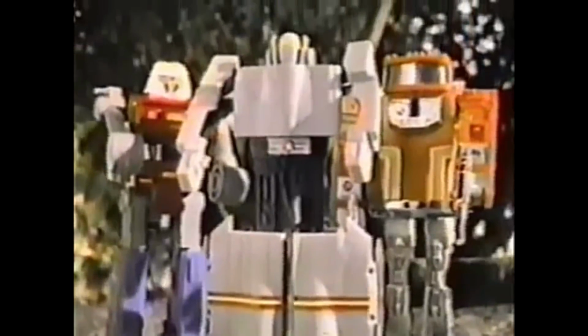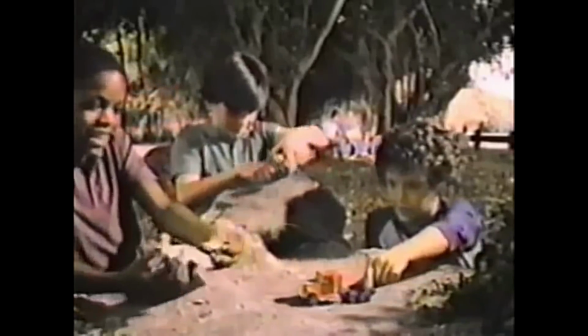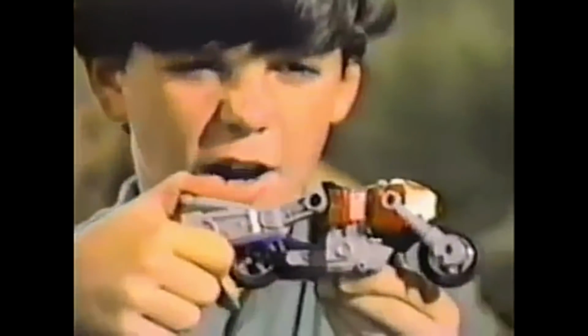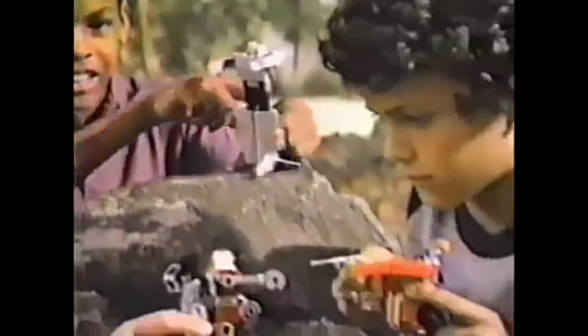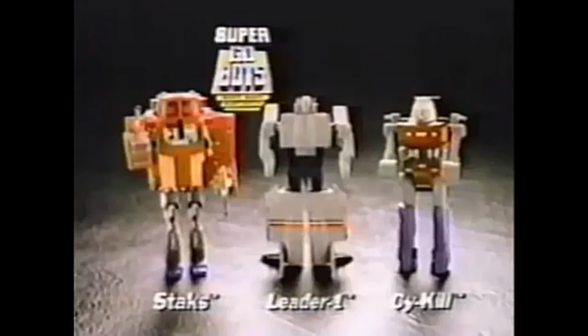Super GoBots, the mightiest GoBots of all. Stax, Leader 1, and Psykill sold separately. Think you're big enough for the king of the road? Try me. Mighty robots, mighty vehicles, robots. Too big, Stax. Not so fast, Psycho. Thanks, good buddy. Super GoBots, Stax, Leader 1, and Psykill each sold separately from Tonka.